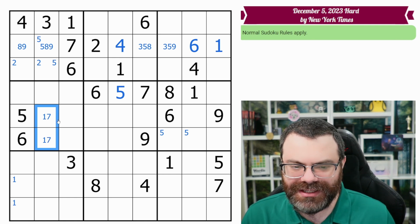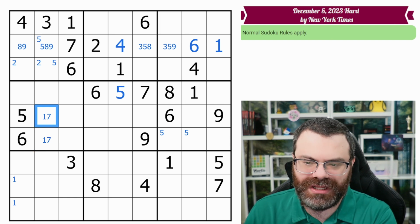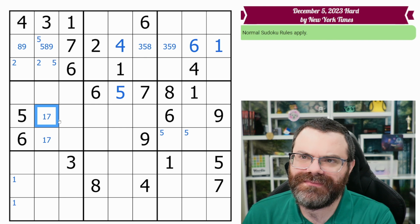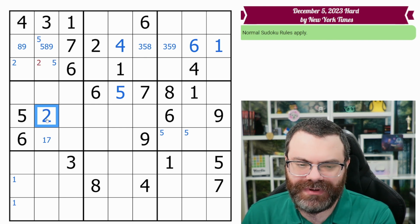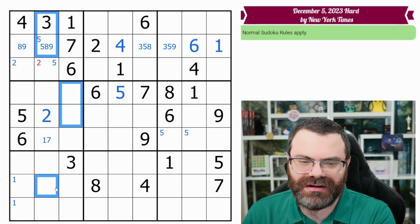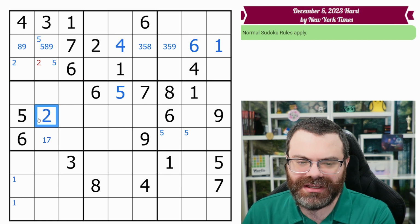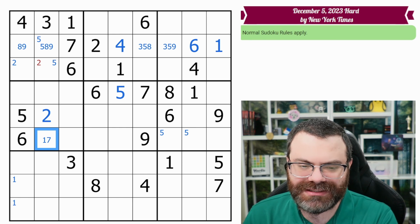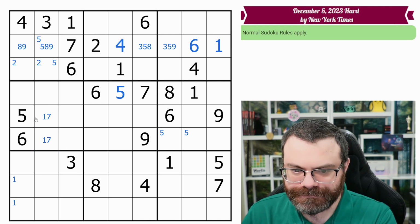And remember, hidden techniques remove other digits, other candidates from those cells. There's no obvious immediate reason this can't be a 2, right? There's not other 2 in its row, there's not another 2 in its column, and there's not another 2 in its box. However, if we examine it more carefully, where do we put 1 and 7 in this box? Well, none of them can go there, none of them can go there, and none of them can go there. So we'd have to put a 1 and a 7 in this cell. And that's not going to work. The box is going to have one of those excluded. So this actually can't be a 2. It can only be 1 or 7.